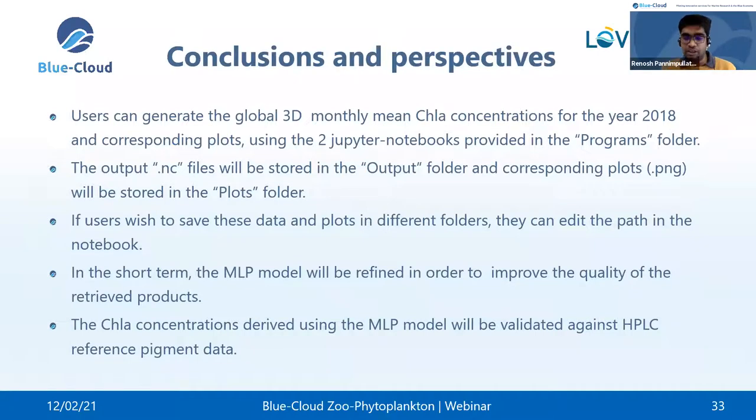Okay, then the conclusion now. The beta version of the phytoplankton EOV products is available in the Blue Cloud VRE. Using this demonstrator, a user can generate the global 3D monthly chlorophyll A concentrations for the year 2018 and corresponding plots using two Jupyter notebooks provided in the program folder. The output NetCDF file will be stored in the output folder and corresponding plots will be stored in the plots folder. If users wish to produce their own products, they can do it using this demonstrator.